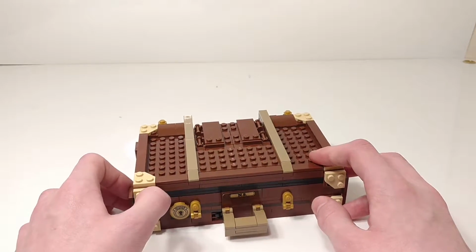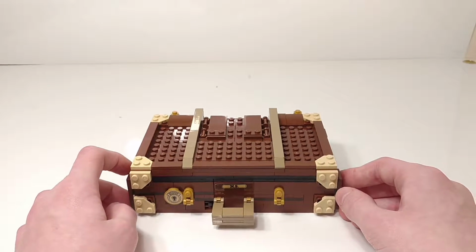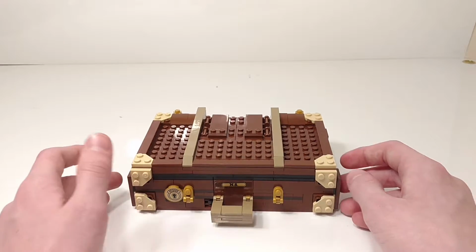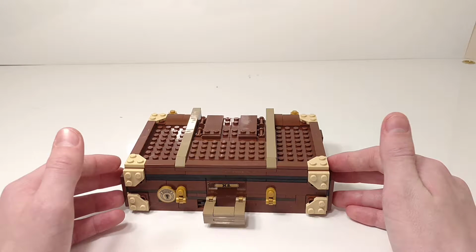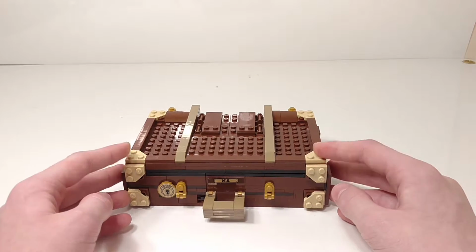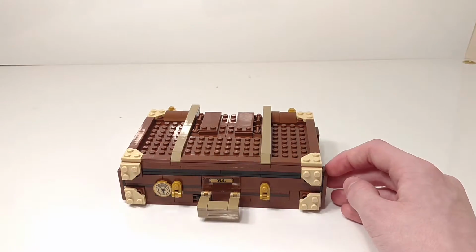I believe the set costs $70 already, so if they were to make this any bigger, it would be a fairly expensive set, which I don't think they really wanted to do. For the whole Harry Potter line, they have the main line other than the $400 Hogwarts Castle, so they didn't want to put another one up high at that price range. So, I'm fine with the size.